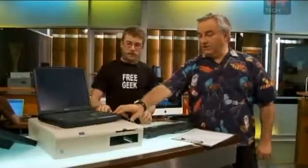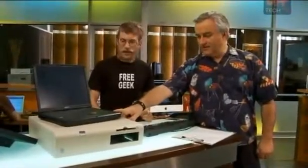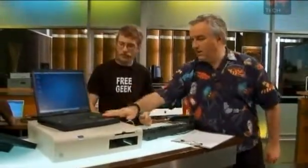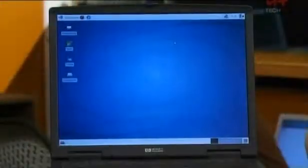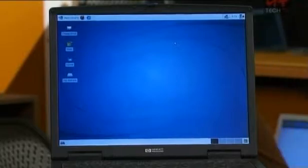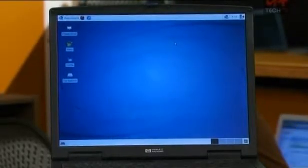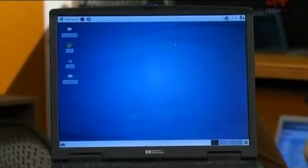Now, this is a really old, this is a P2400 HP laptop. P2400, yes. That is ancient, with just 256 megs of RAM. Yep. And yet it looks like you're running an operating system on there. Yep. This is Xubuntu, or Xubuntu as some people call it. I never know how to call it either. We'll call it Xubuntu for today. It is basically based on the Ubuntu operating system, but it's for lower end systems.